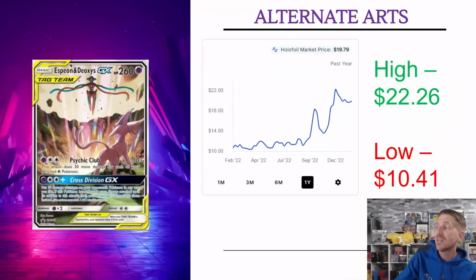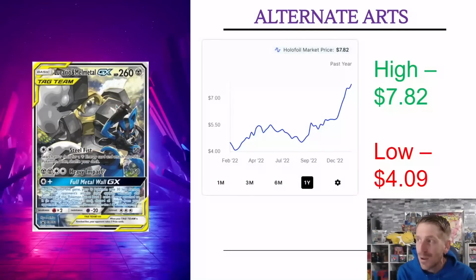Didn't really get past $11 until September, and then it started skyrocketing. We saw it double in price basically up into December, where it hit $22.26. Now it's backed off a little bit, sitting at $19.79, but still much closer to that 1 year high than that 1 year low. Then we've got the Lucario and Melmetal GX.